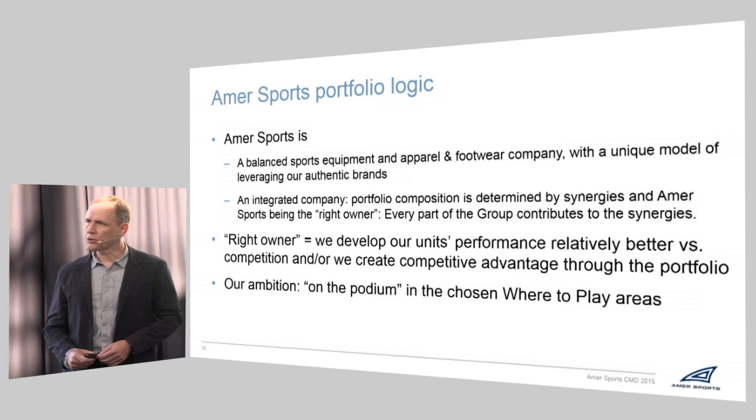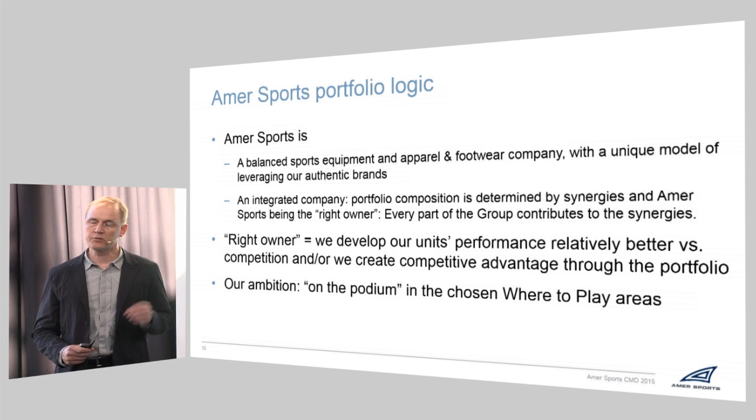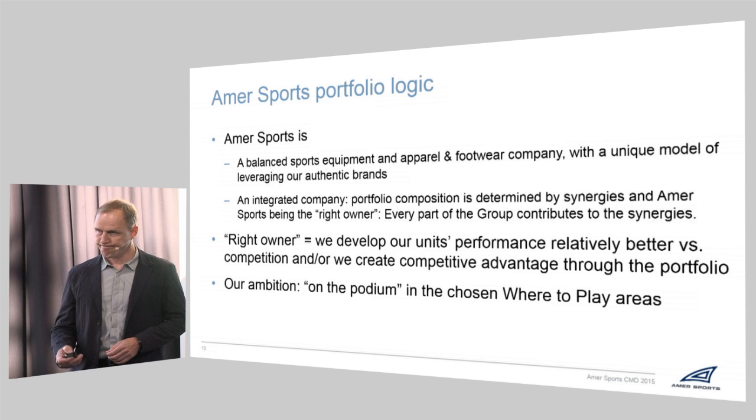Finally, our ambition is to be on the podium in the chosen where-to-play areas. That means that in the segments or in the categories where we play, we believe it's important to be amongst the top 3, for the simple reason that that's where the market tends to be dynamic and that's where you can operate profitably.